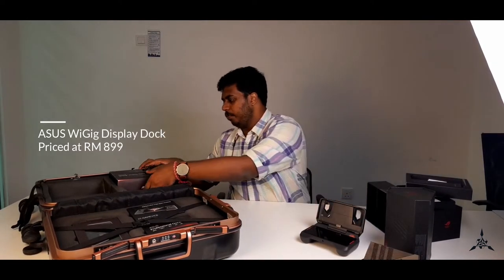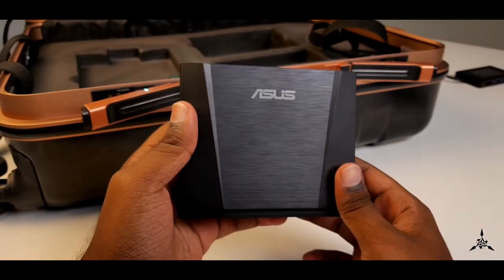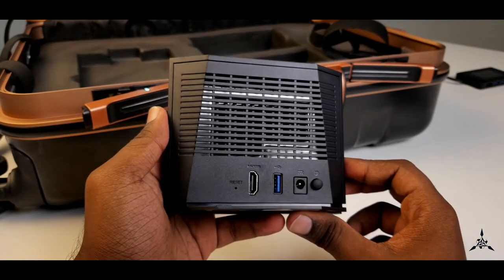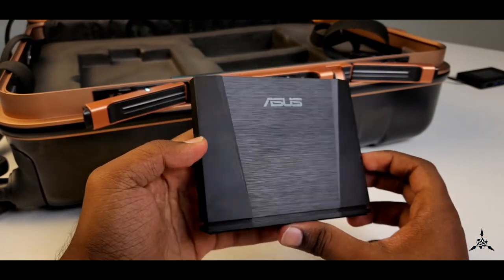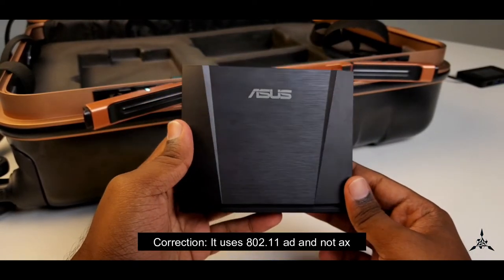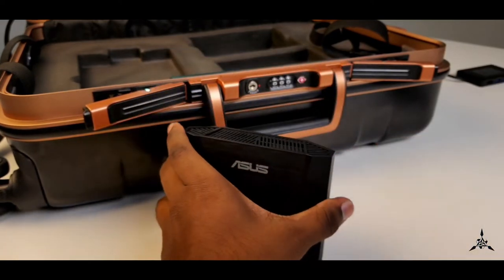Now the third one we're going to open up is the WiGig display dock. What this display dock does is allow you to stream all your shows or whatever game you're playing onto a bigger screen. The best companion for this is definitely the Game Mice itself. Now opening up, you'll see this. This is the WiGig dock. So this uses 802.11ad instead. This gives you better streaming because the ROG Phone supports 802.11ad for better streaming.